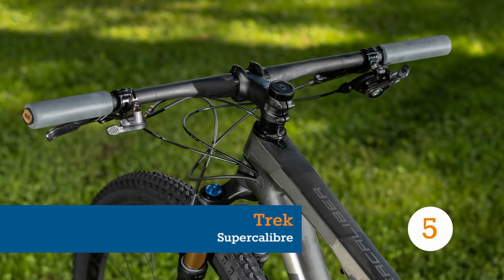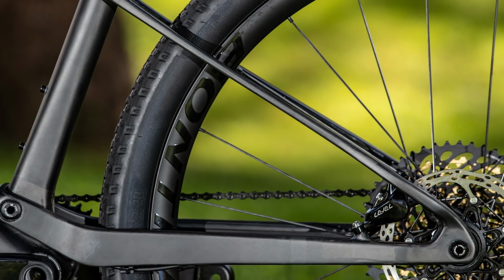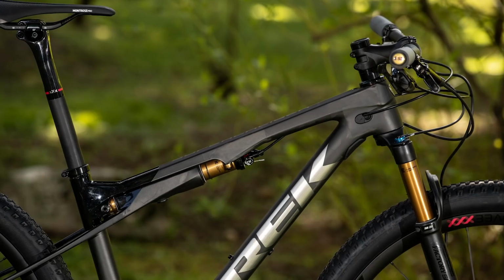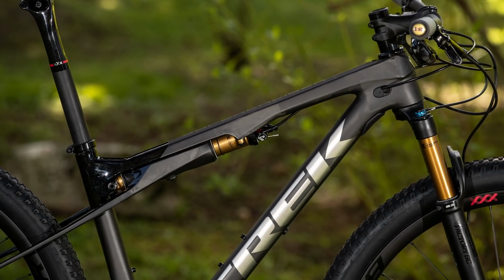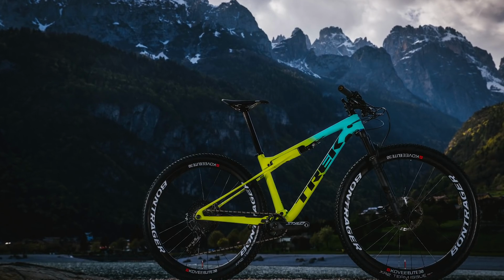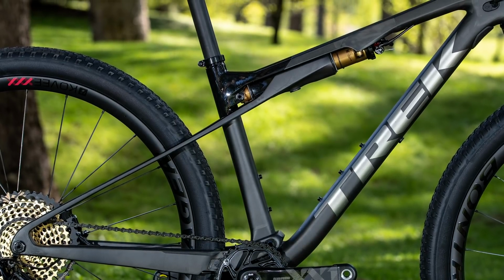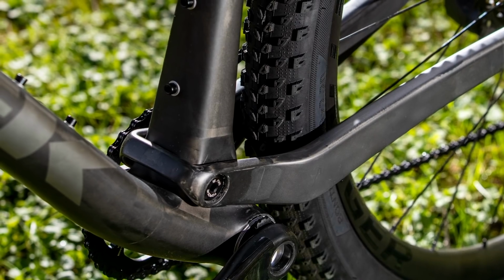We have saved what is possibly the most interesting cross-country bike of 2020 until last, with Trek's all-new Supercaliber. The Supercaliber had been ridden in plain sight for months before it was launched, having been ridden extensively by Yolanda Neff at various World Cup rounds with a sock used to hide the IsoStrut suspension linkage. However, Trek's embargo on the bike has finally lifted and we can tell you a little bit more about it.